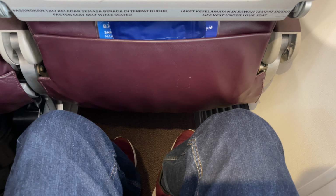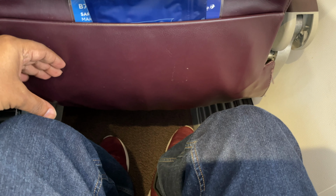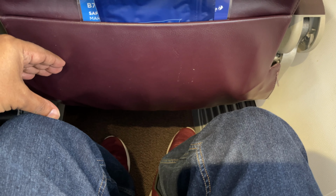The legroom in economy class is pretty tight at 30 inches. You will definitely feel it on longer flights.